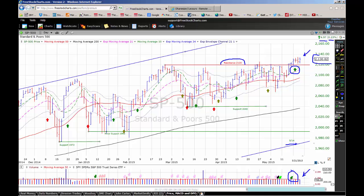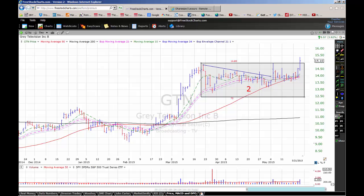I want to take a quick look at a couple of stocks. The first is Gray Television. We've been watching Gray Television for quite a while now. Gray Television owns and operates television stations in 44 television markets, broadcasting 140 programming streams.